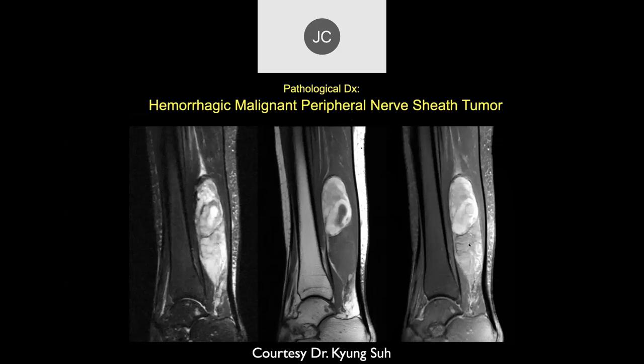And this is a hemorrhagic malignant peripheral nerve sheath tumor. So this is a malignant tumor. Yeah, it is definitely 5, 15 centimeters, and it's very large, right? Okay, let's talk about MRI and disease of immune cell origin.